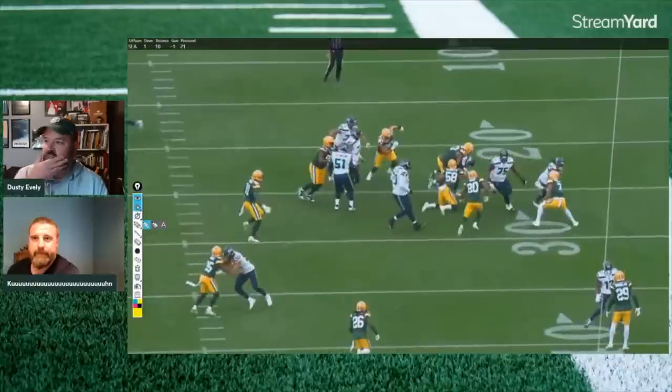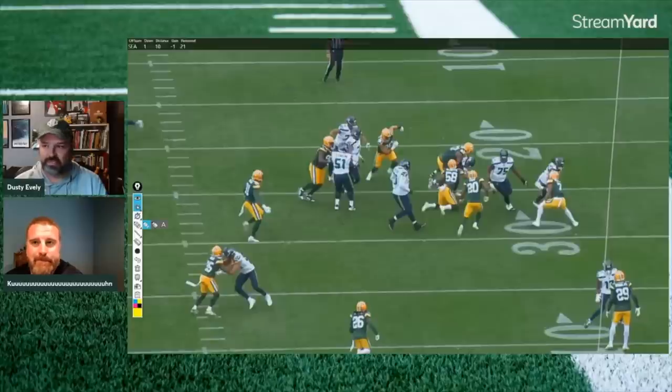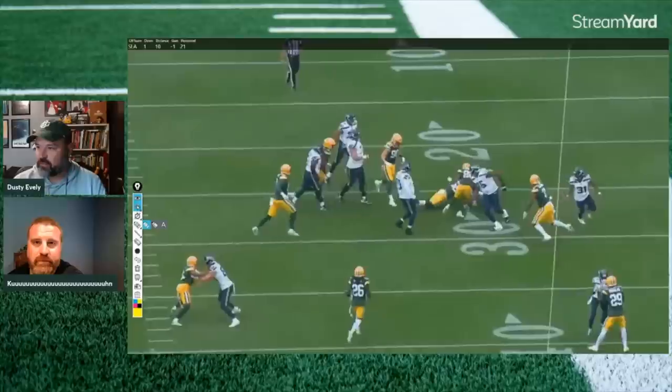That was the thing to me, when I started looking at this a little bit more. My initial thought was, again, Kenny Clark. That's a tremendous punch. But just the discipline, and everyone in their roles, filling their gaps, I thought was really impressive on this.